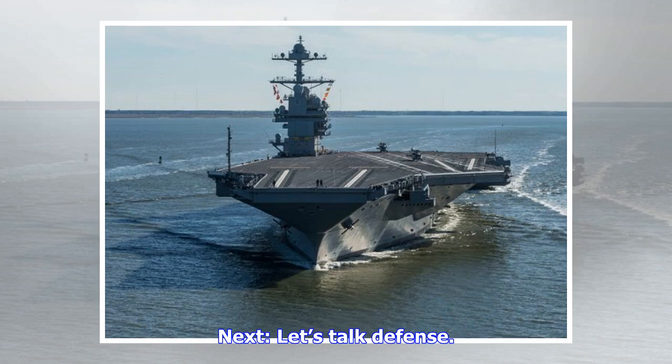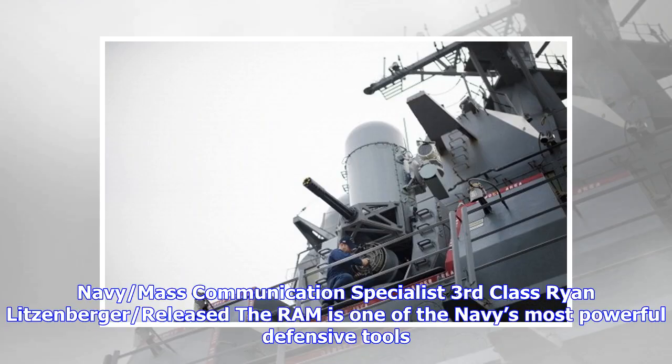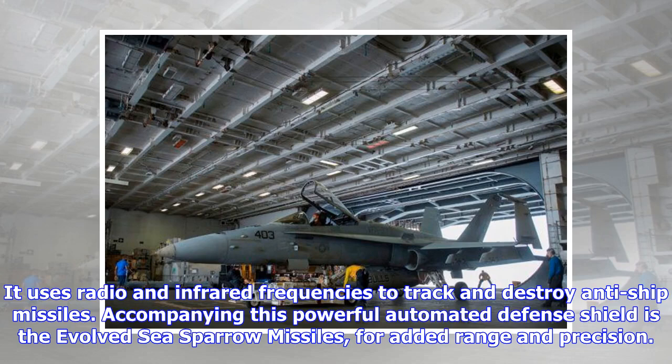Next, let's talk defense. 7. Rolling Airframe Missile System. Rolling Airframe Missile Launching System, U.S. Navy Mass Communication Specialist 3rd Class Ryan Lietzenberger, released. The RAM is one of the Navy's most powerful defensive tools. It uses radio and infrared frequencies to track and destroy anti-ship missiles. Accompanying this powerful automated defense shield is the Evolved Sea Sparrow missiles, for added range and precision.